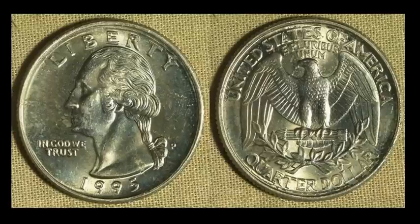Now, how much did this one sell for? $46.60. So by taking that extra moment to look at something a little bit deeper, you could find stuff like this and then ultimately make some pretty good extra money. A double strike error is no joke. People do want these, and as minor as this one is, still commands a nice lofty premium.